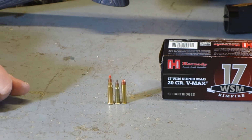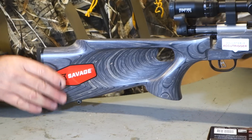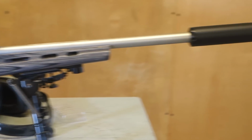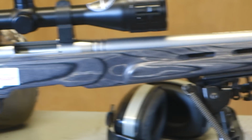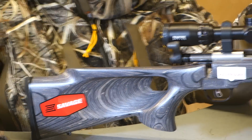The rifle is from Savage and it's called the B.MAG. There are two versions. This is the sort of Varmint, has a very nice heavier thumb hole type laminate stock, heavyweight 22-inch barrel. The down from that is a plastic stock gun, thinner barrel, basically same action, same everything, it's just a bit cheaper. Of the two, I feel this has the more potential.